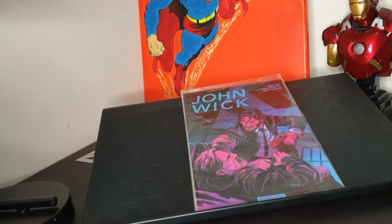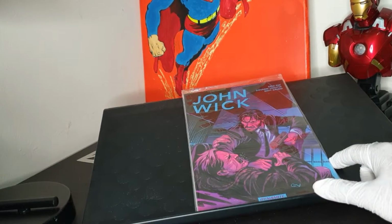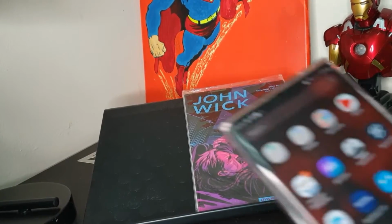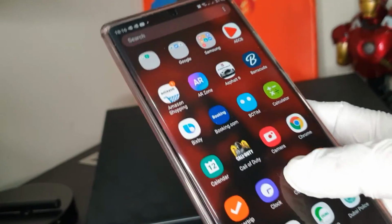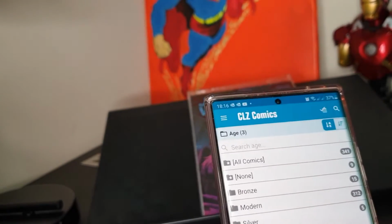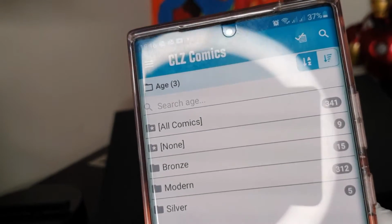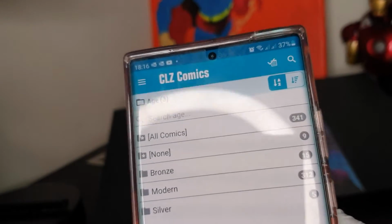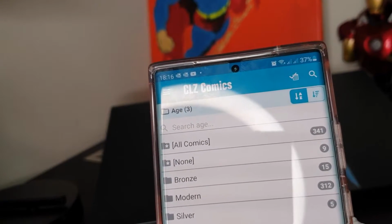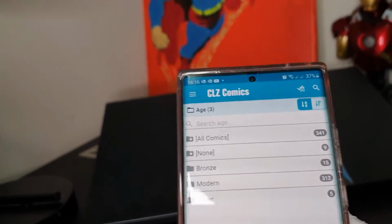So I'm just about to show you my collection of trade paperbacks and hardcovers. The reason I'm doing this is I've got to upload them to the CLZ Comics app. It is one of the best apps to keep note of your entire collection. It gives you grades, gives you the age, segregates them based on barcode scanning, which I will show you in a moment's time. So let's begin.